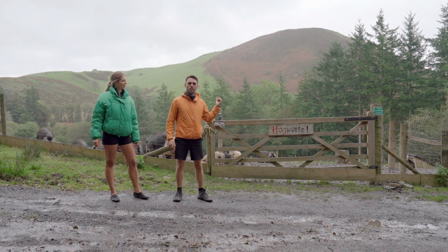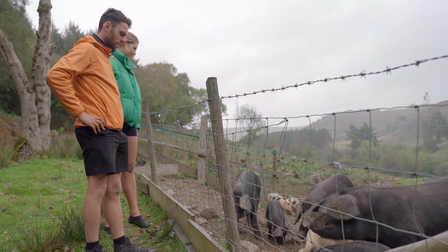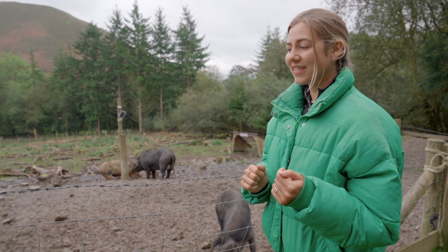This is Hogwarts. And apparently there's some really cute piglets here. The only problem is, there's also some really big ones. I think I'll stay on this side of the fence. Pigs make strange noises. That's enough exploring for today.